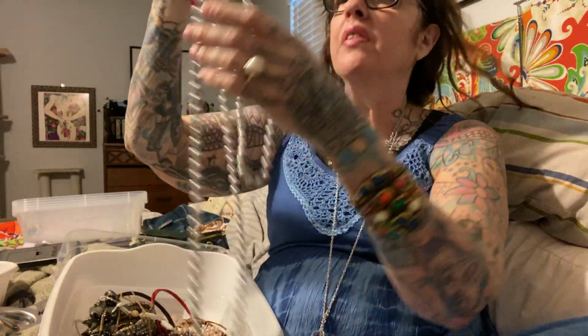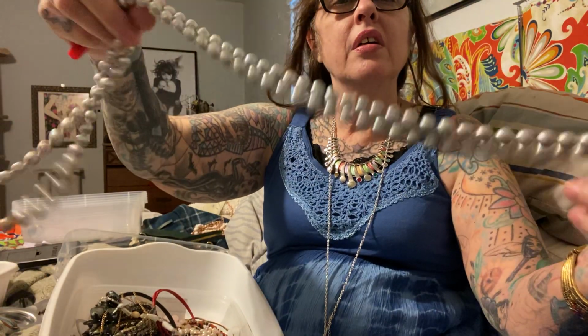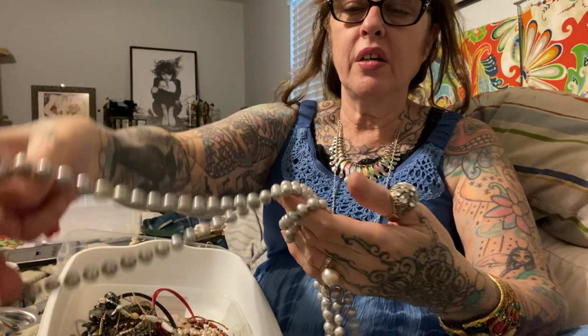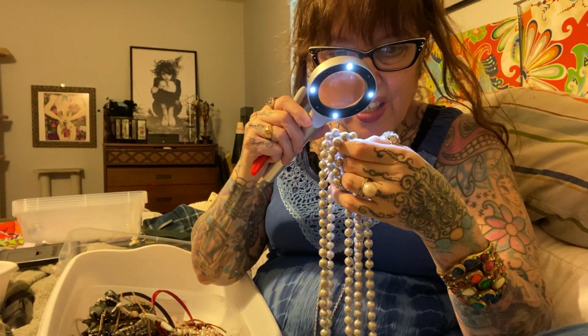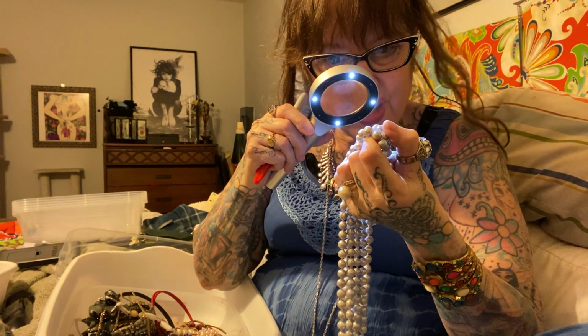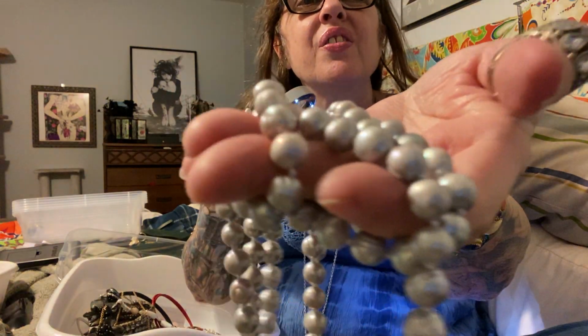Lost track. These are pretty. Long gray heather. I don't mind these. They're just faux, but they're very, very shiny. I think you can see some peeling. I'm not positive. They feel good though. And they are knotted. It's hard to tell with these because there's little indentations, you know? They're those kind that are gray.